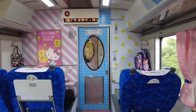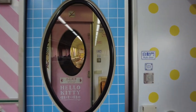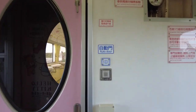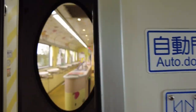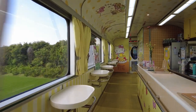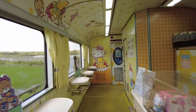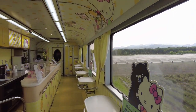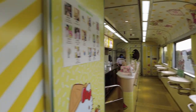So, time to take a quick look around our train. Exiting the car that I'm sitting in, we enter into the cafe car. It's a really nice car. However, if you're looking for a bite to eat, I'm sorry, but you're out of luck. The cafe car only sells merchandise and drinks. Nevertheless, it's still a really nice car to watch the world go by.